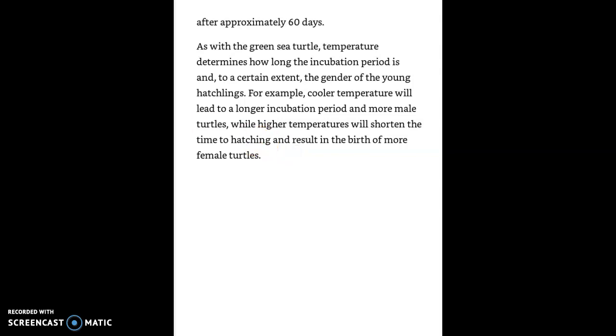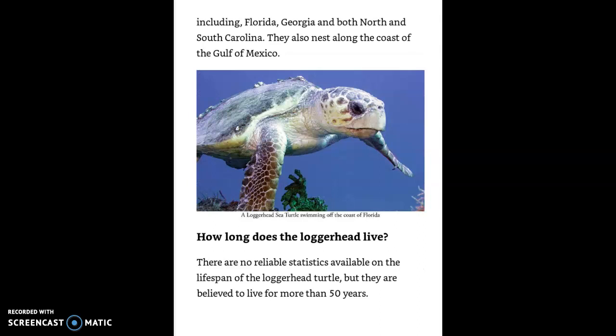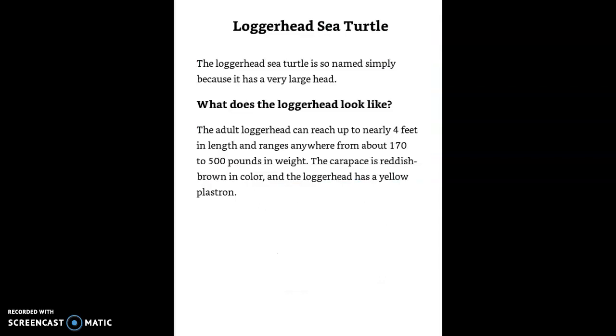So I hope you enjoyed learning some information about the loggerhead sea turtle. We talked about titles or headings. We also talked about captions. Here's the caption about what the loggerhead eats. So I hope you can use this information to help you complete the assignment, and I hope you enjoyed learning about the loggerhead sea turtle.